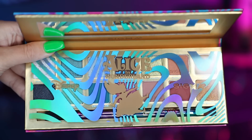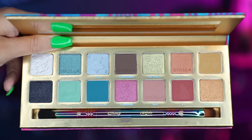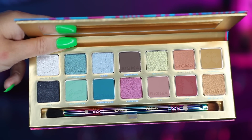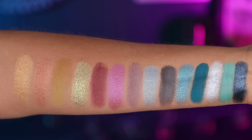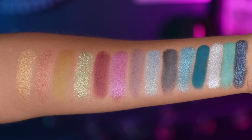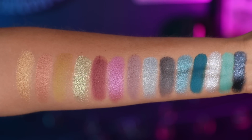Now, let me show you a close-up of this palette. I want you to see the insert, I want you to see the inside before I have my fingers all dipped into it because we have a beautiful mix of formulas in this palette. We have mattes, we have shimmers that are that kind of traditional shimmer formula, very smooth, very pretty, with a satin shimmer style. And I'll show you the swatches because I feel like you can see a bit more there. There are also some shimmers that are extremely sparkly, extremely pigmented, and I really love when palettes have different textures. So I was super excited about this.